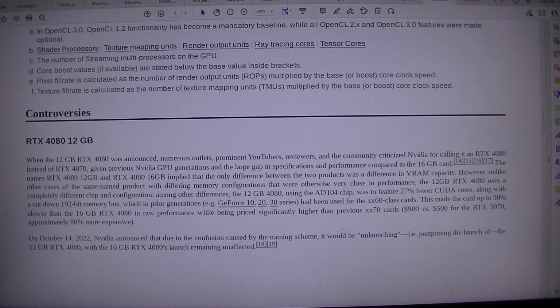In OpenCL 3.0, OpenCL 1.2 functionality has become a mandatory baseline, while all OpenCL 2.x and OpenCL 3.0 features were made optional. Shader processors, texture mapping units, render output units, ray tracing cores, tensor cores. The number of streaming multiprocessors on the GPU.